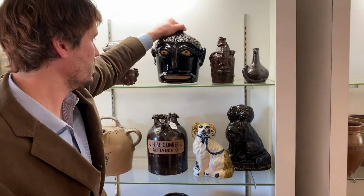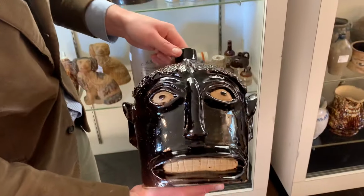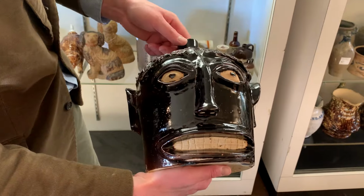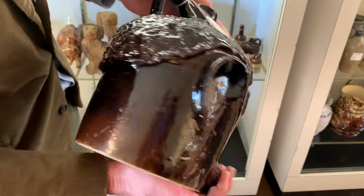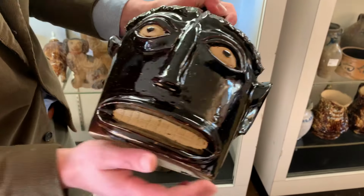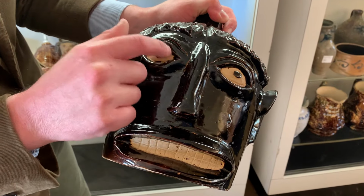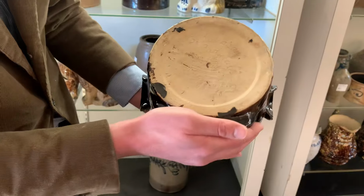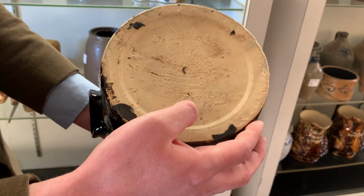This face jug, exceptionally rare Kentucky signed face jug. You can see how it's graffito decorated on the eyes. They actually dipped this in Albany slip and then carved around the eyes to leave the pupils. Inscription on the underside reads, E. Galloway, Paducah, Kentucky.